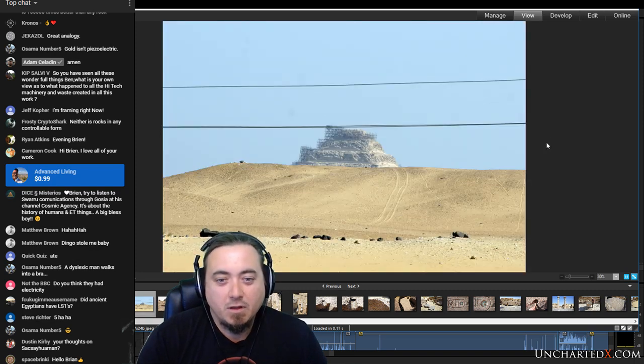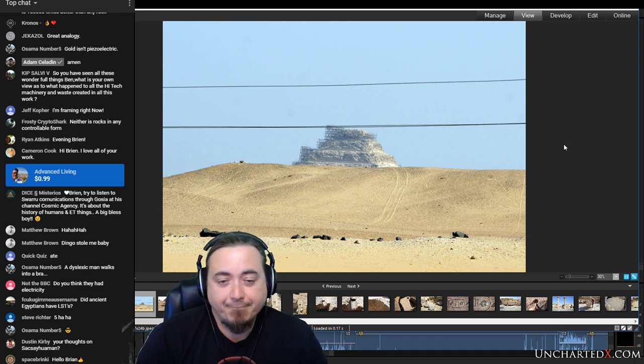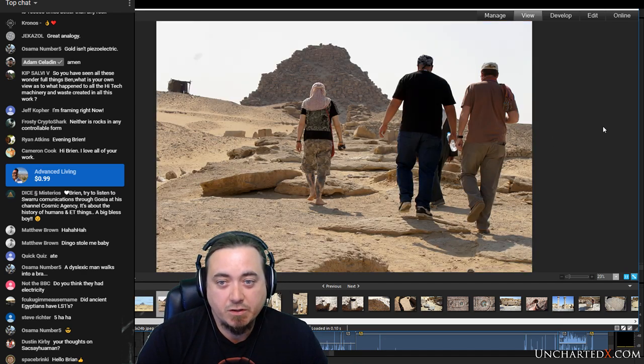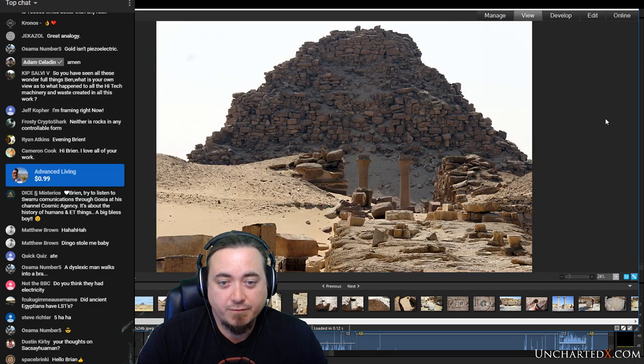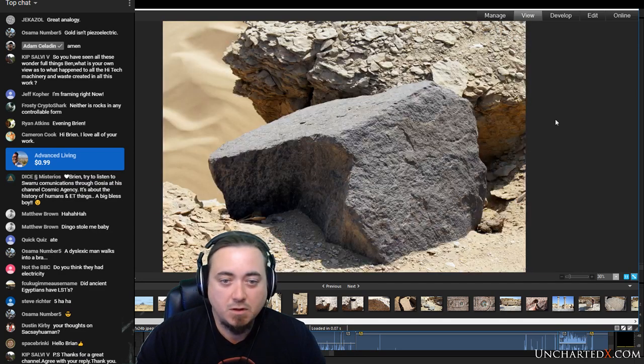Cool. So you can see the step pyramid over the hill as you're approaching. The scaffolding is still on that step pyramid as far as I know. This was the group I was with the first time I visited the site. And again, looking up the causeway, there's some columns and really pretty astonishing work as you get into the courtyard that sits right in front of this first pyramid.